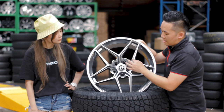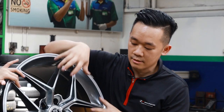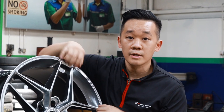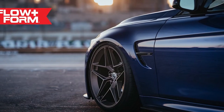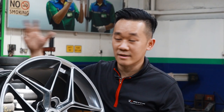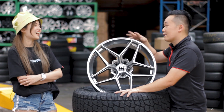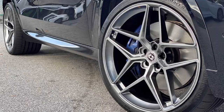So these rims I particularly love. Sometimes it's not for everyone, but I like this color because the spoke looks very clean. And if you install it on the car, it shows off the caliper very beautifully. So I personally love this, even more if the rims are bigger. I used to fit a set of 22 inches on a BMW G05. Fantastic, it looks really beautiful.